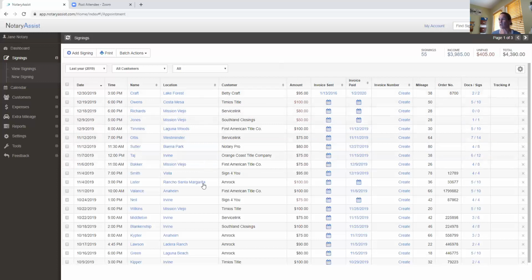From this page, you want to make sure that all of your information is entered in and that there's no holes. What I mean by holes is, for example, we're coming down this category of documents and signatures. And right here, there's a 0/0. I'm going to cruise across and make sure what's going on. Well, this is for service link. So this tells me that Jane probably did a refinance or some sort of real estate transaction, and she has not entered in the details of documents and signatures yet. If she leaves these blank, Notary Assist will not be able to calculate the notarial fee value associated with this particular appointment. So I'm going to grab Jane's journal.